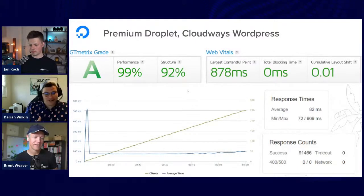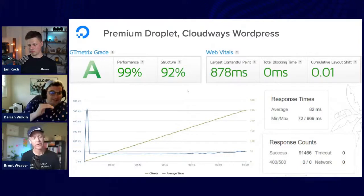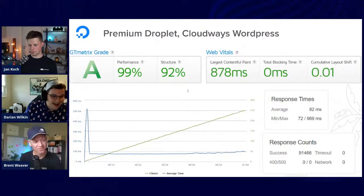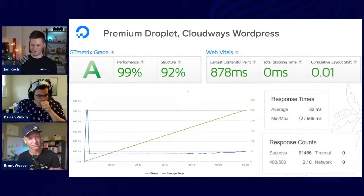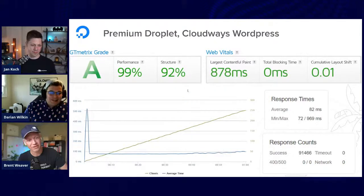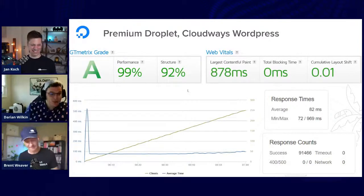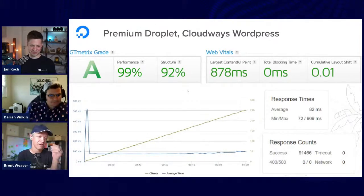And I want to draw your attention to the left-hand side in terms of the milliseconds. On the other one, we were seeing up to 1,500 millisecond wait times. This barely cracks half a second. In fact, our average response time for this test was 82 milliseconds in terms of page load. Not 9 seconds, 82 milliseconds, right? An order of magnitude faster.